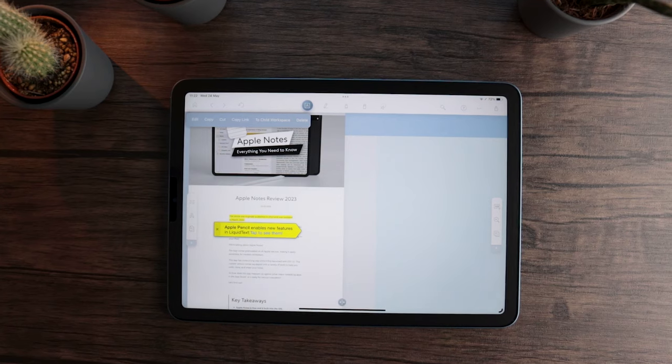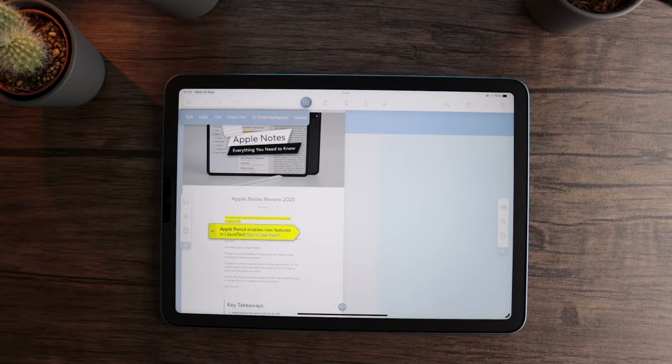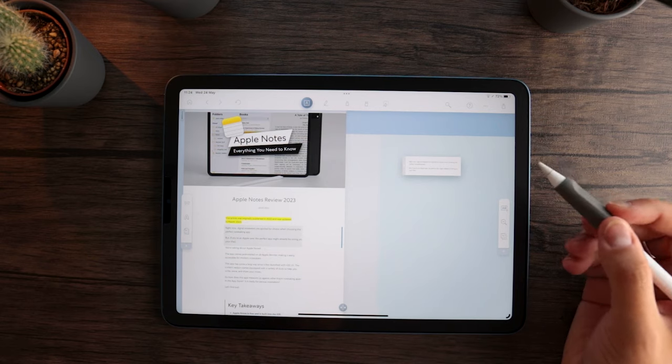LiquidText is more of a study and research tool. When opening a file in LiquidText, the document is imported into a workspace. In the workspace, your documents take up half of the screen and the workspace takes up the other half. As you read your document, you can highlight and mark up your text, as you would do with any other note-taking app. You can also grab snippets of text and pull them to the other side of the screen.